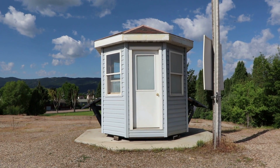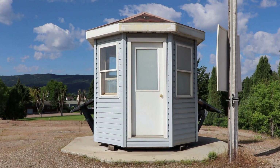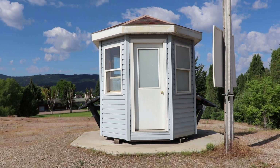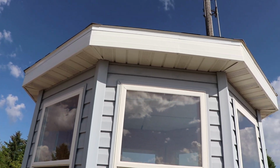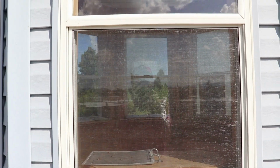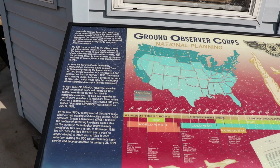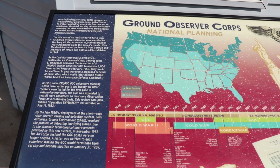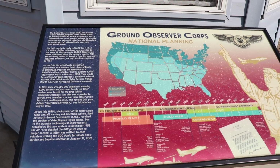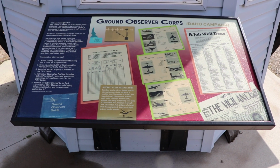Right next to the geyser is this Cold War Ground Observation Corps post to look out for commie bombers. These are placed all over the country and would have, I think, 24/7 been manned, constantly looking out if commie planes somehow got here and are planning to bomb Idaho. Now it's like an insect graveyard in there.